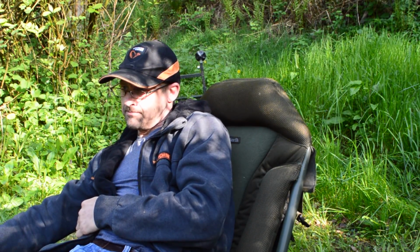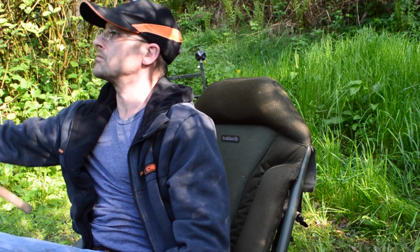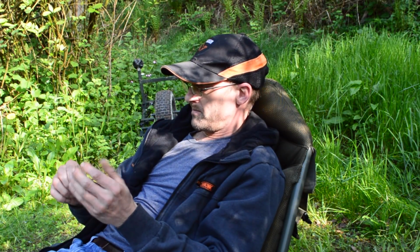Well, I'd like to say I've been bagging up, but I haven't. It's been very quiet for the last 3 or 4 hours. Just catching the odd roach, little perch. Tremendous amount of pike activity in the swim. Probably shouldn't have put any groundbait in. I bumped one fish that seemed decent a minute ago and then lost one. It was almost certainly a tench. So I think they might just be coming back on the feed again.